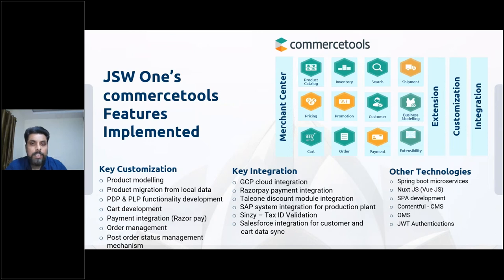So majorly, we have categorized it as customization, extension, and then integration. So we have done product modeling, which is based on the customer use case. If you go with any modeling like product, you want to set up the product variants or product keys. So based on understanding the product details, you have to set up those and configure in commerce tool. And on top of that, you will be loading all the SKUs which are required to show in your storefront. And that's a key step that we have to take care of initially.